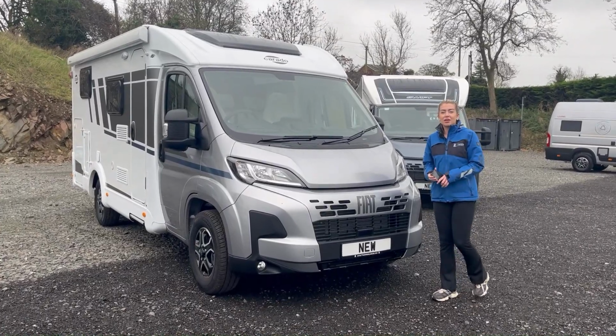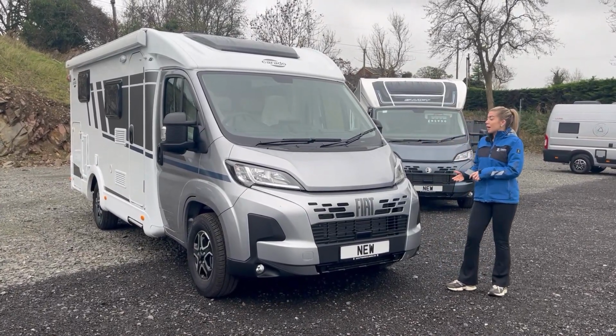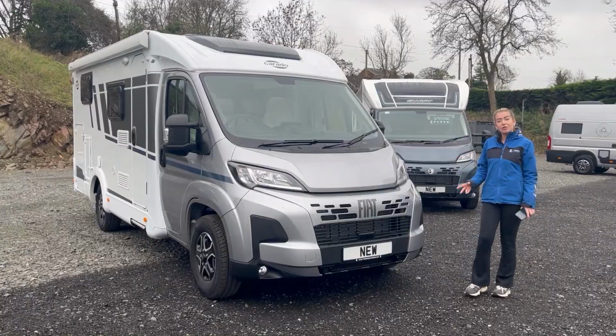Today we're taking a look at this sleek, compact German-built motorhome, and that is the Carado V337.